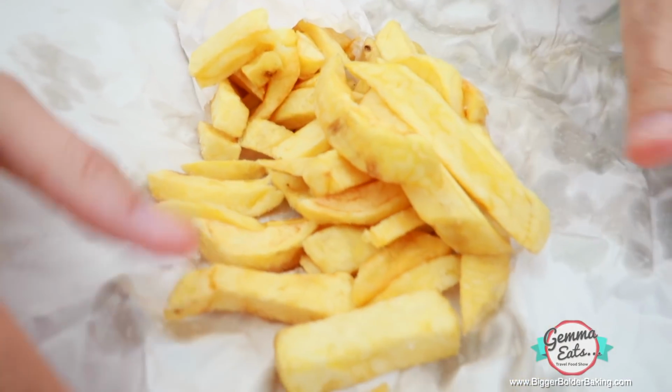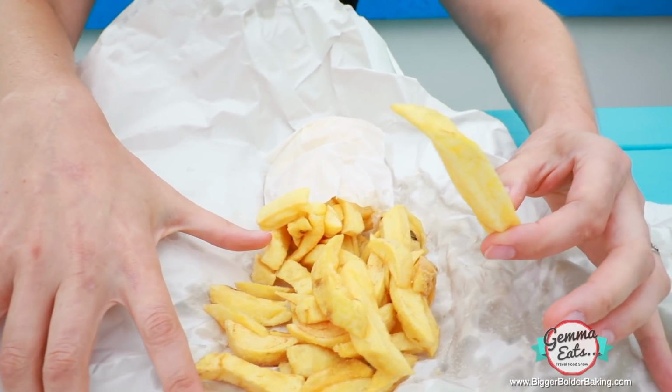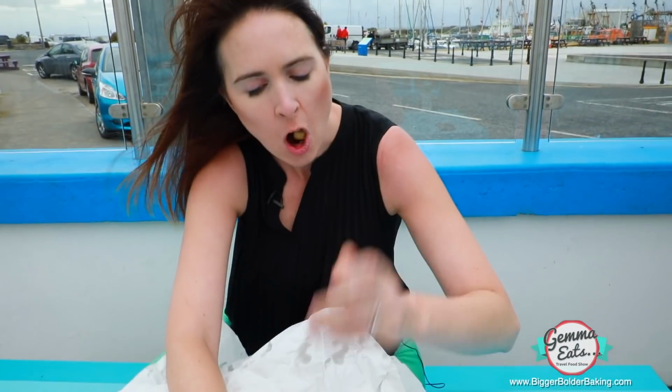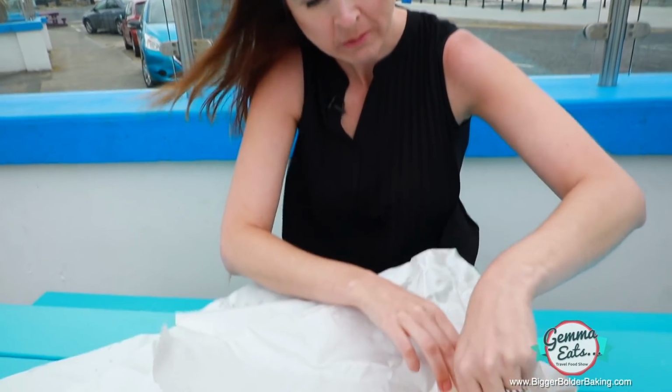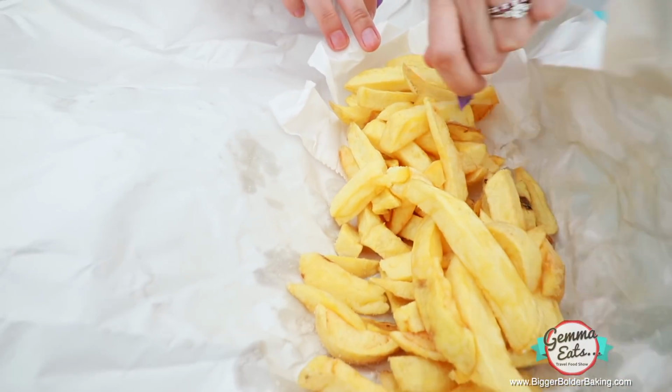One of the reasons I love chips from a chipper is look how chunky and big those guys are. They're not thin and crispy, they're nice, big, meaty guys. Oh, and she loaded on the salt. Good woman. Have some extra vinegar here. Oh my God, they're so good.